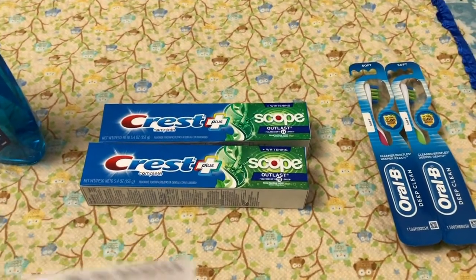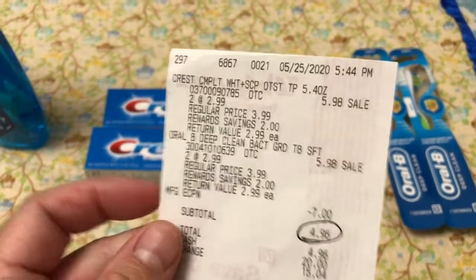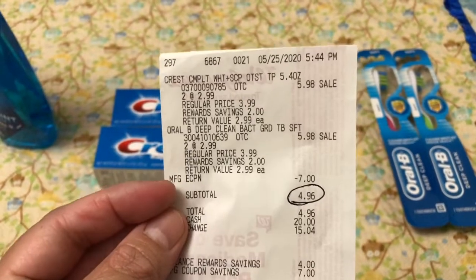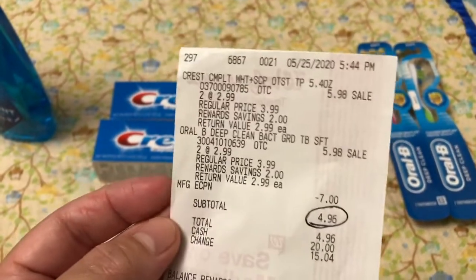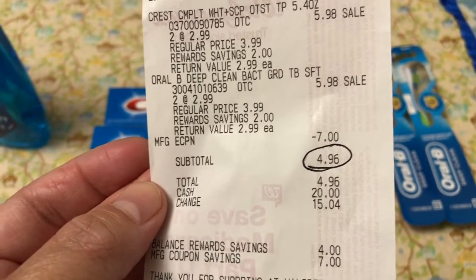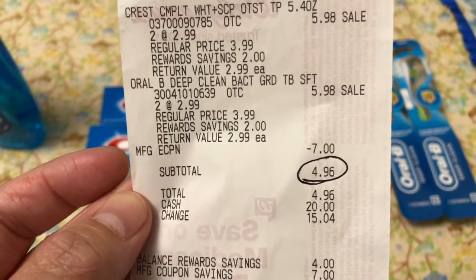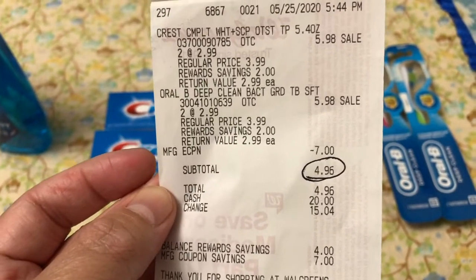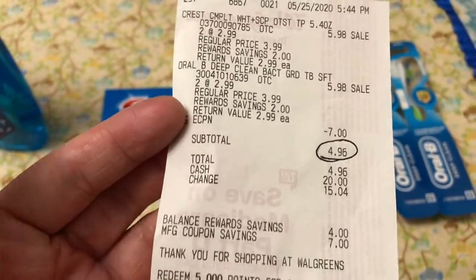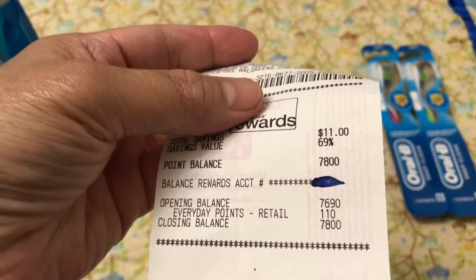And this is the receipt for that. They just put the $4 and $3 digital coupons together because they did it manually. So they combined it. My subtotal is $4.96, and they did not put a tax on that, so my total is $4.96. I just paid cash for that. That's why I have change of $15.04. And the closing balance is $7,800.